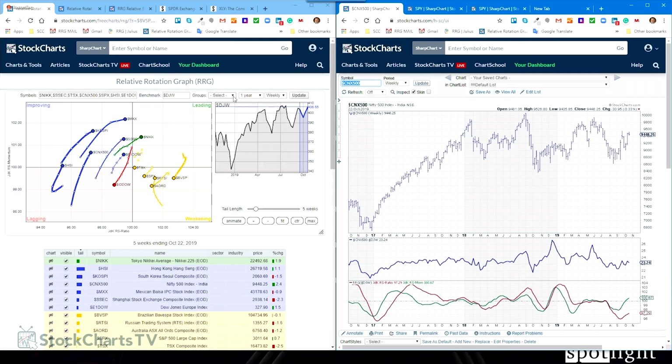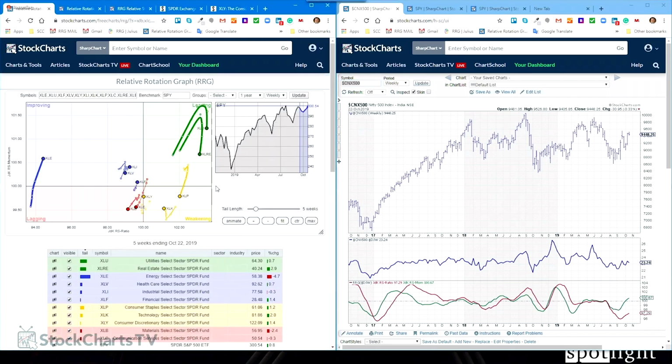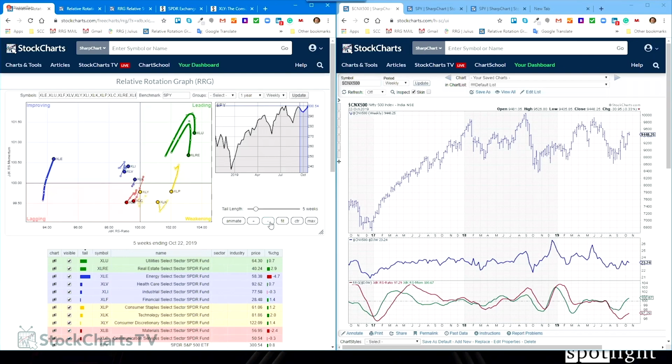Now let's shift to the sectors, because that's what we really like to look at. And this is the weekly image, where you see that the utilities and real estate are defensive sectors.